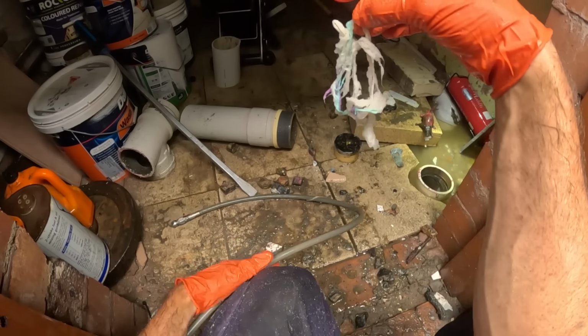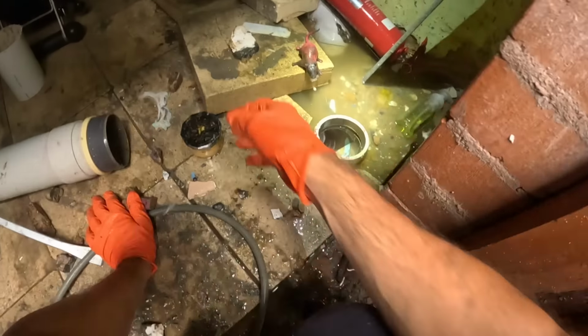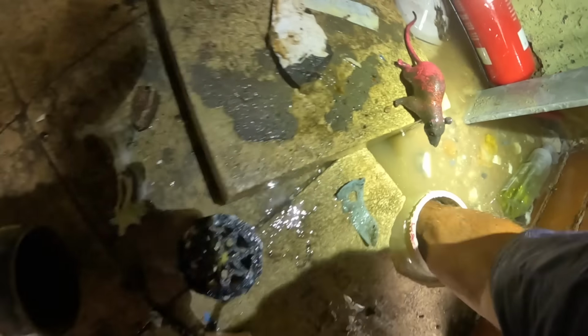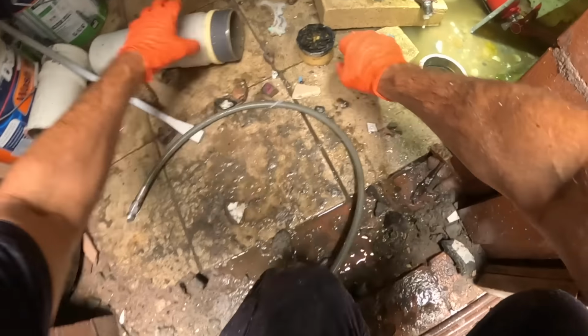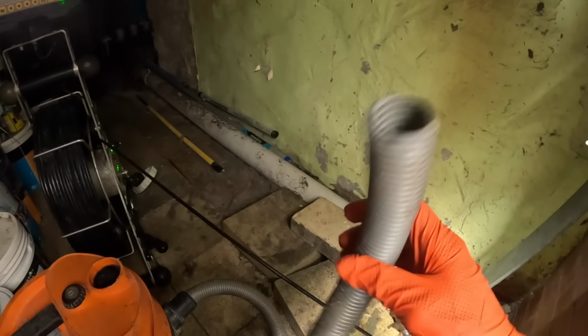That was a white mouse, also known in our trade as a tampon. Okay. Oh boy. What we could try and do is try and suck it out with the vacuum cleaner. That's probably our next protocol. So we're going to go down with the work vac now. See what we can pull out at the end of this.